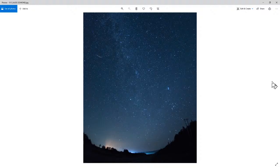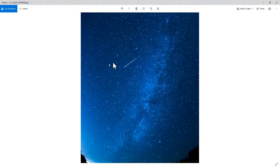Claude Edmond sent these ones. Thanks, Gary. Claude Edmond said, I went out last night to try and capture some of the Perseid meteor shower. I guess this was Friday night. Lots of fog around St. John's, he said. Had to go out to Bloomfield to get these ones. So these are the ones he captured from Bloomfield. He's got some really nice ones here. There we go, and there's a nice fireball there.